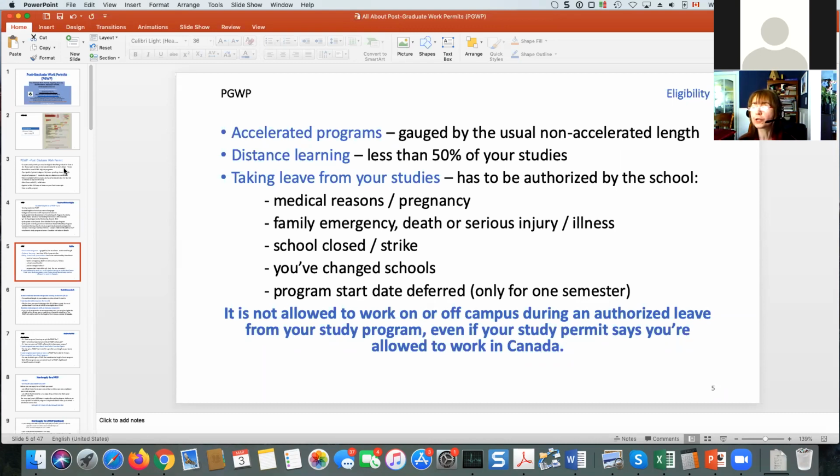Also, if you are currently in your home country and you are taking an online program and you are planning to come back to Canada, please do so before the end of the program, because any part of the program taken in Canada will be considered by IRCC as taken in Canada.